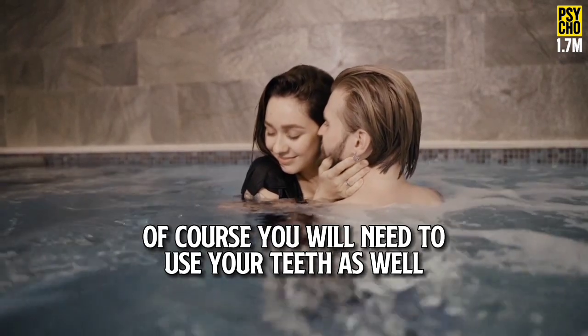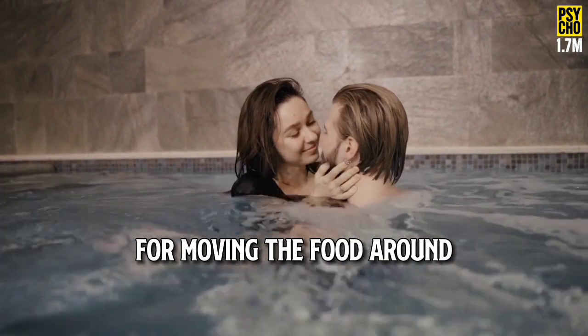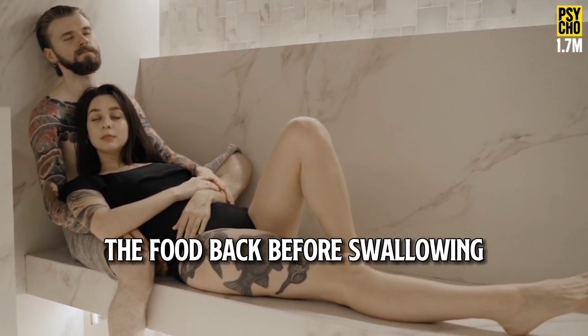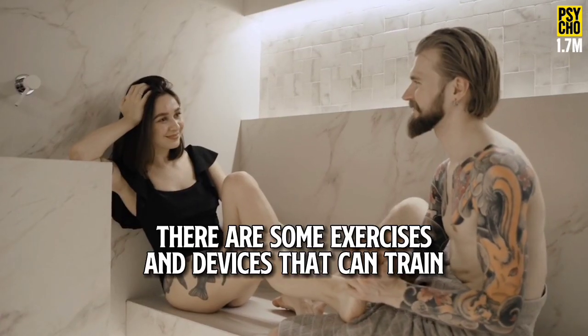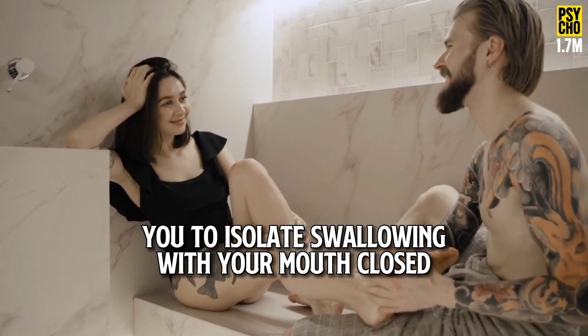Of course, you will need to use your teeth as well, but you should be using the tongue for moving the food around. You should also be using your tongue to push the food back before swallowing. Your mouth should be closed while chewing and swallowing in order to achieve best results. There are some exercises and devices that can train you to isolate swallowing with your mouth closed.